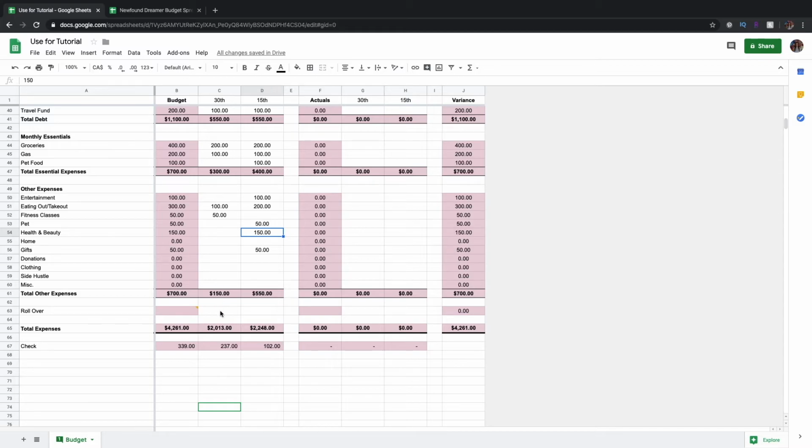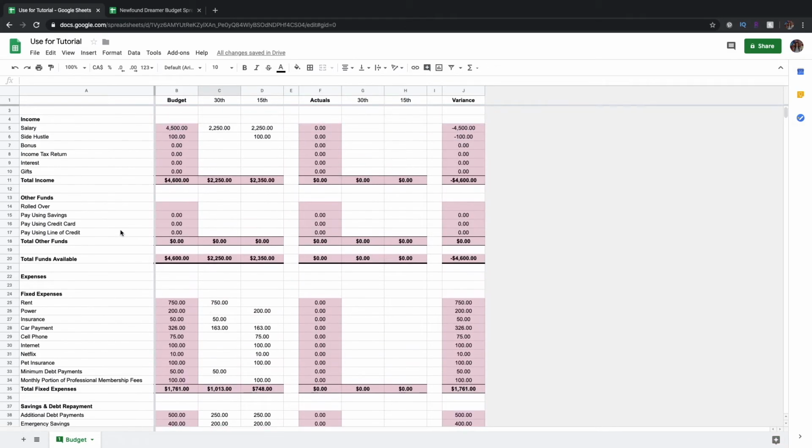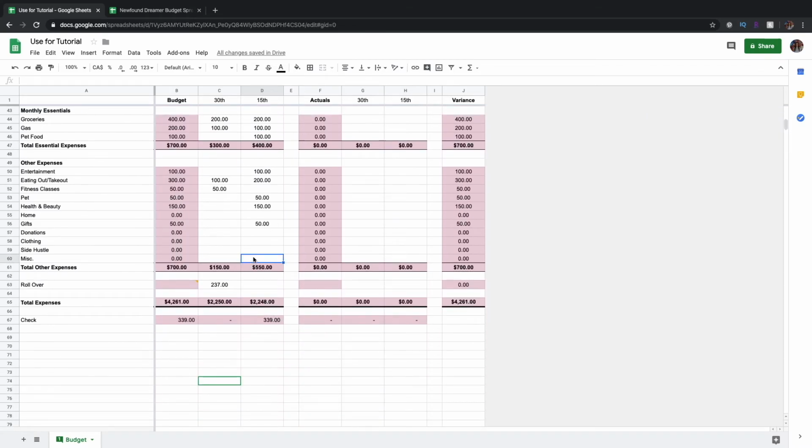Okay, so for this example, I have $237 remaining at the end of week 1. So instead of setting that to miscellaneous, I'm actually going to roll that over. So I'm going to put my $237 here and bring it up into the next pay period. And then at the end of the month here, I'm going to set my miscellaneous to $339.